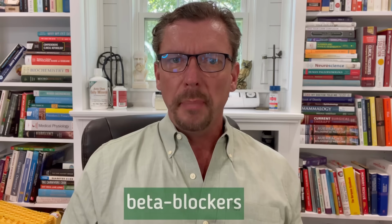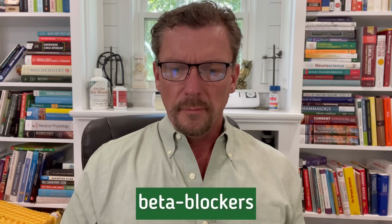The next class of drugs for high blood pressure is the beta blockers. The flagship drugs in this category include atenolol, metoprolol, and nadolol. They block the beta receptors. They are notorious for lowering your testosterone and raising your blood sugar. Unless you've been prescribed a beta blocker by a specialist, then you need to give your healthcare provider a call and say, hey, why am I on a beta blocker and not one of the safer blood pressure medications?